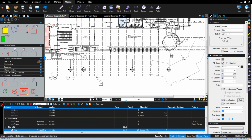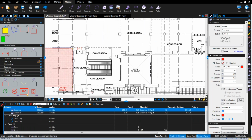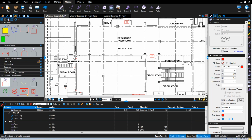Okay, so with these measurement tools, this is where stuff kind of starts to get fun. You'll notice I have a couple of them here already made, the carpet tile and ceramic tile. I'm going to take these out and show you guys how I did this. So in the measure tools here, you have your area, your square foot, the volume, your dynamic fill, the count, those kind of things. Well, I've created my own measurement tools down here and put them in my Takeoff tool set.